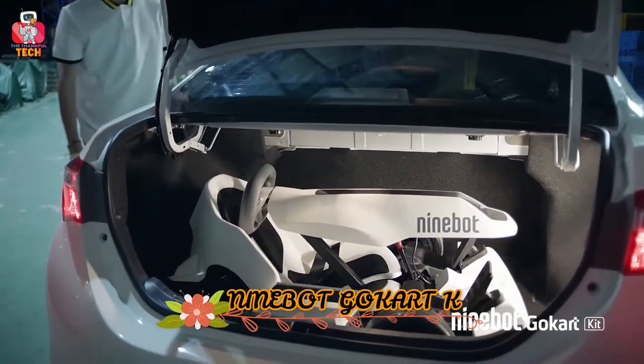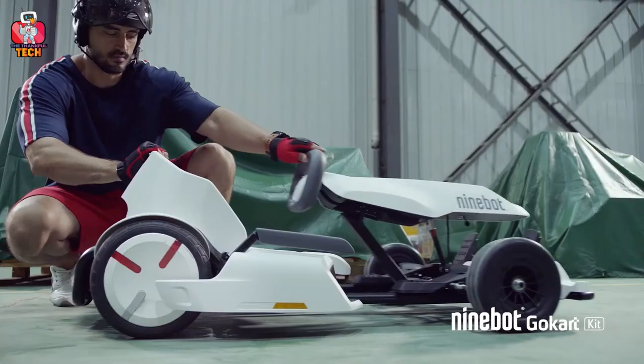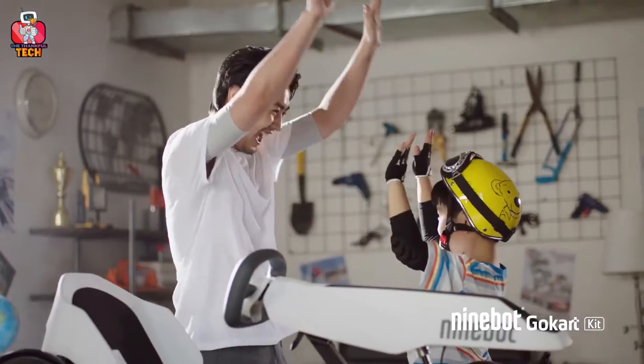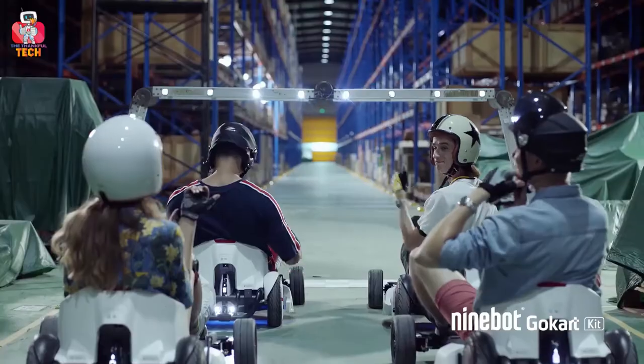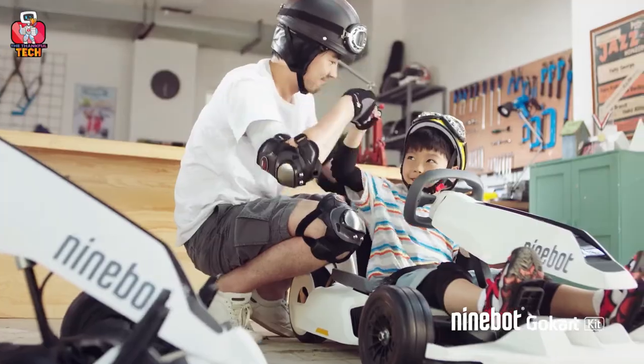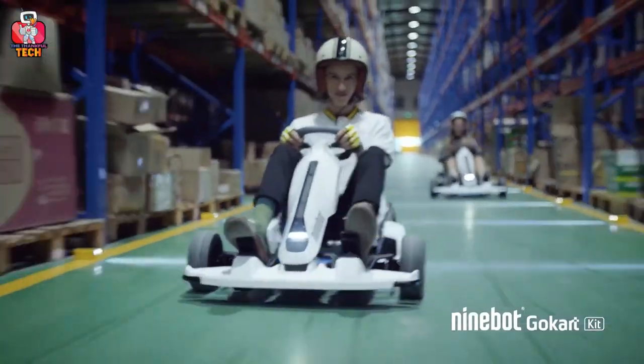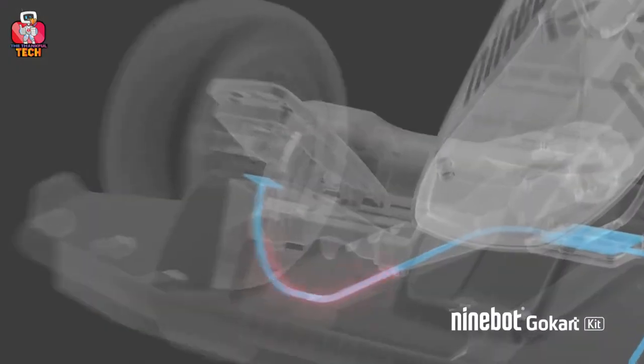8. NINEBOT GOKART KIT. It has a strong battery, greater security, and is handy for people of every age and gender. The NINEBOT GOKART KIT is the first of its kind, instantly transforming a self-balancing scooter that can convert into a go-kart. The driver can choose any mode based on their convenience and expertise.